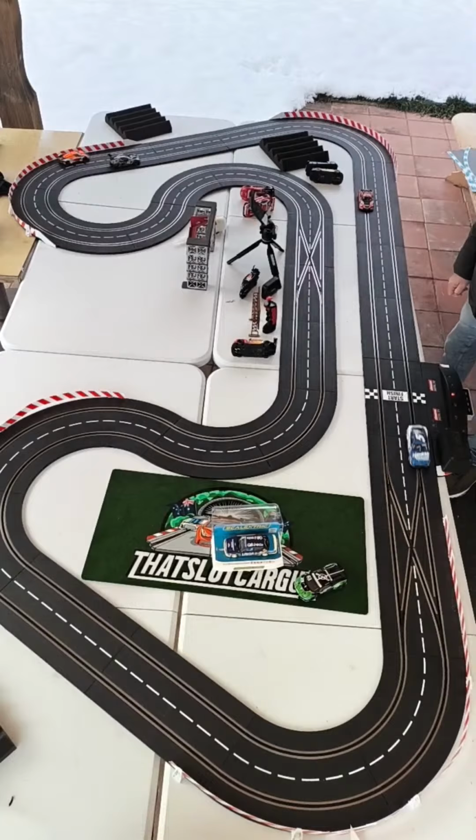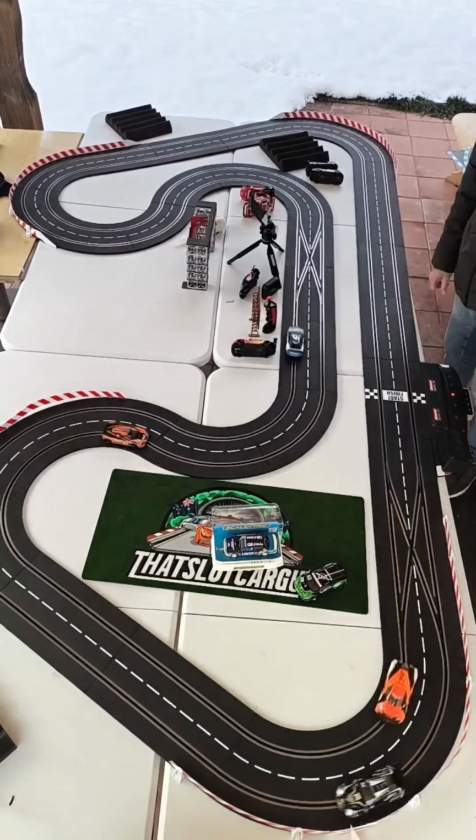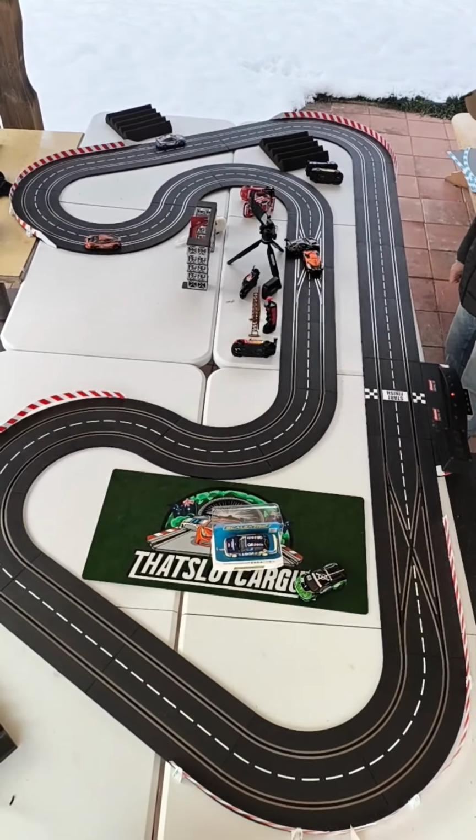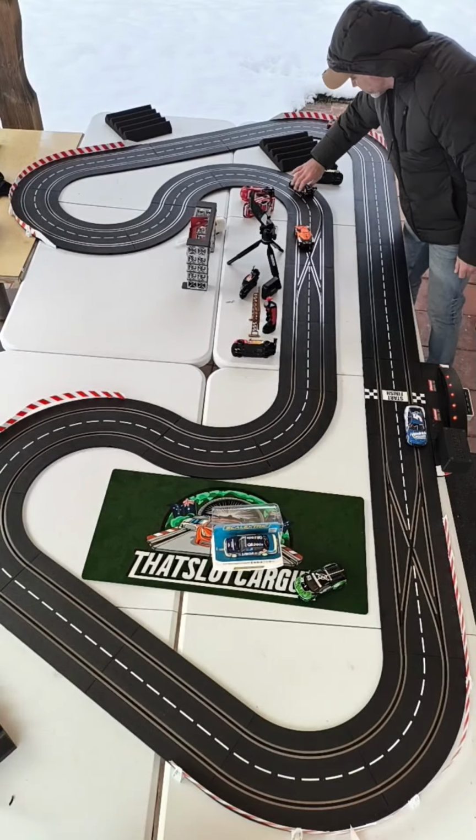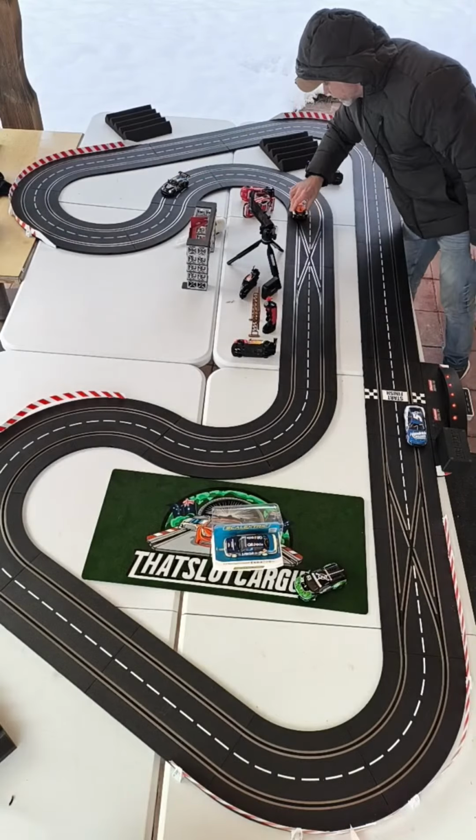Come on, guys. That is lap number 1. It is 5, 85. 16. Oh, yellow flag, yellow flag. Both cars are still on track. They just got tangled up. Going to move them around so they can have a race.